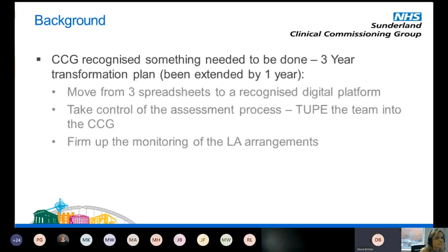So we knew we had to do something about it. So, cut a long story short, from a technical point of view, we had 3 spreadsheets. They were absolutely wonderful spreadsheets. One held by the local authority, one held by the CCG, and one held by the assessment team. And none of the 3 of them were talking to each other properly, for obvious reasons. So we knew we had to take control of the process at some point.